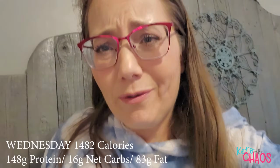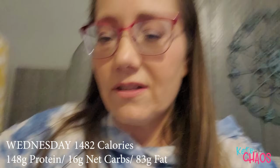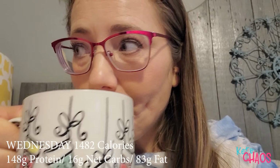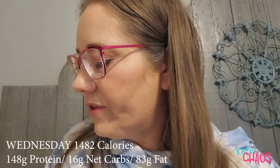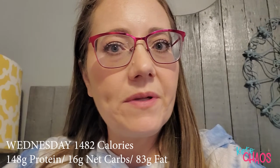If you don't remember about Creo brew, I have a billion videos on this, but it's basically chocolate, just cocoa beans. So good. And I have a little sweetener in that, and also 30 grams of half and half. And that's going to be my first meal of the day.